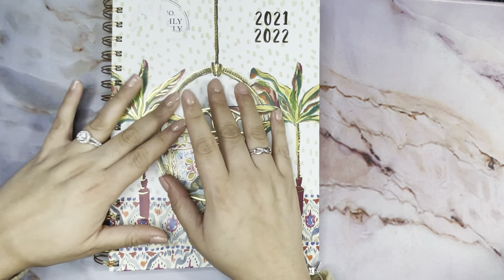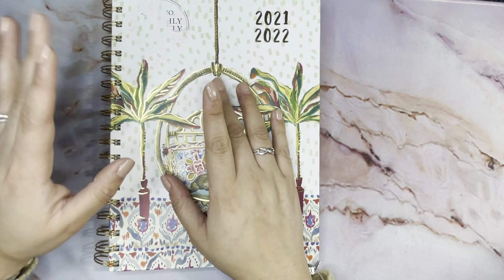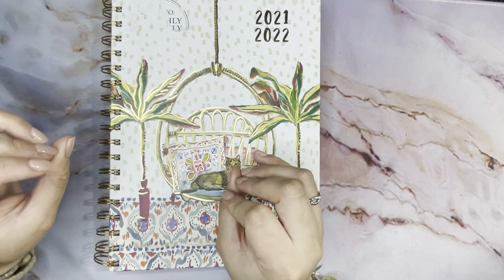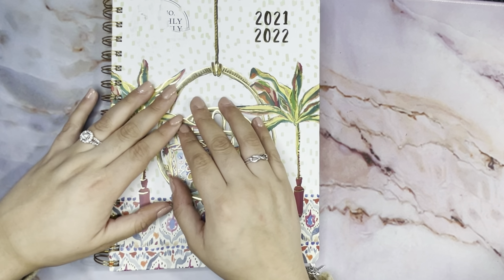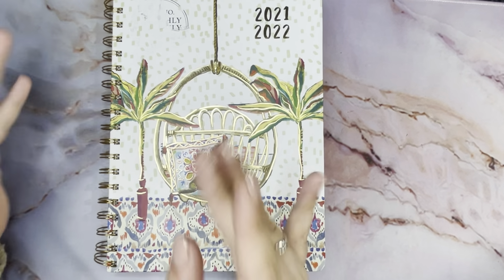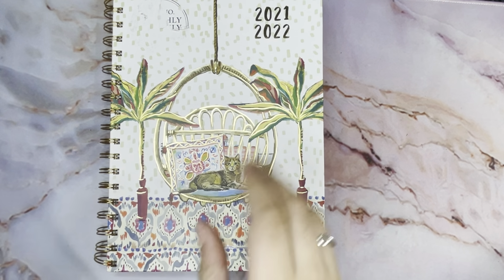Today we're going to be doing my budgeting, and we're gonna figure out how I'm going to spread my paycheck into these lovely envelopes. Because today I did get paid and I have some exciting news. I'm so excited. But without further ado, let's get started.